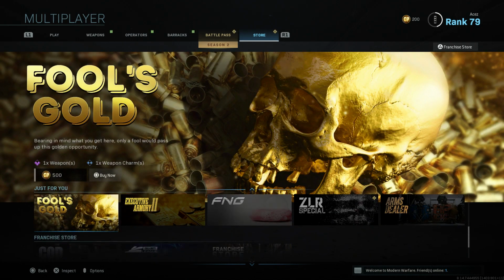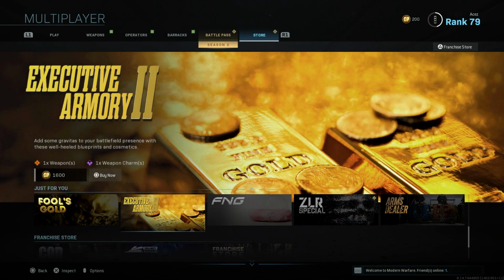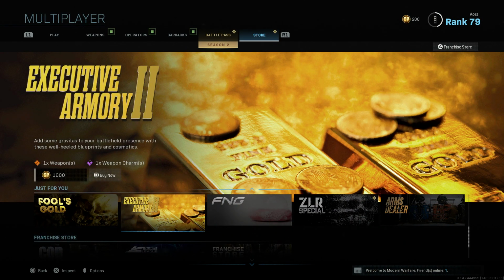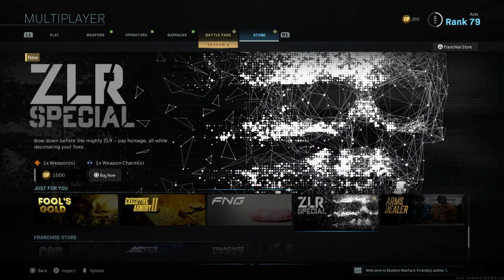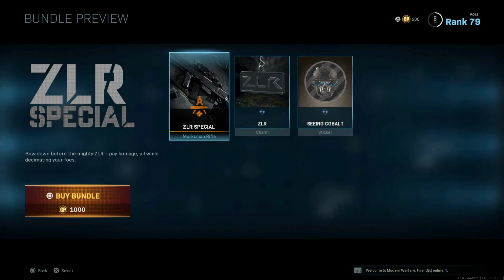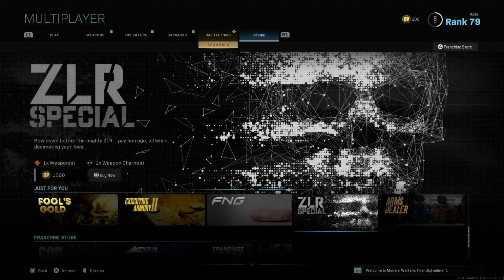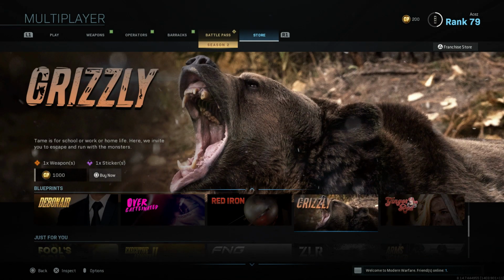The Just For You section here, Fool's Gold, Executive Armory 2. That one is the one with the golden pair. A lot of you guys like that one the most. Personally, not a fan of it just because of the blueprints. The ZLR Special, that one we didn't see too much in Season 1. I think we saw it once or twice, so that one is making a return in the Just For You section for me personally. But that is going to wrap it up for the store today.